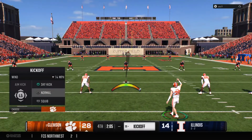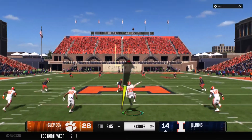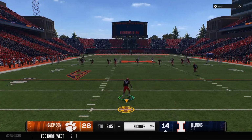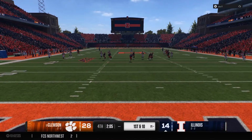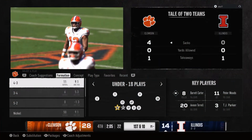They're lining up to boot it away. Number 39, set to kick this one away. No reason to risk trying to field that one as it skips through the end zone. It'll be a touchback.